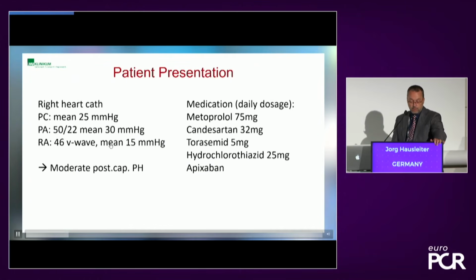We did the right heart cath in this patient. The PA pressure was 50 in systole, a significant V wave in the right atrium of 46, so significant backflow. As you can see, in summary, it's a moderate post-capillary pulmonary hypertension. This is the medication which the patient was taking. Not a very high dose of torasemide as the diuretic, but the combination of hydrochlorothiazide and torasemide. There was no possibility to increase this dosage, because then either he was hypovolemic and with low blood pressures, or the kidney function deteriorated even further.